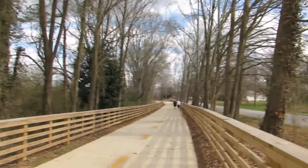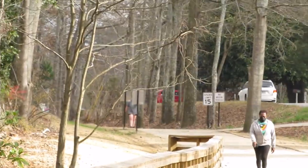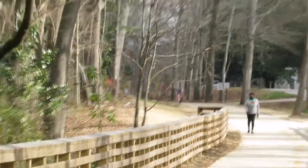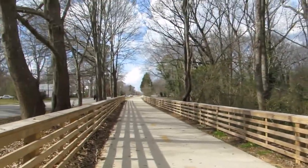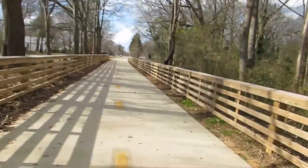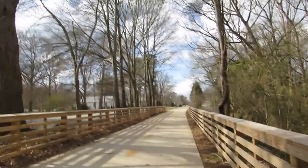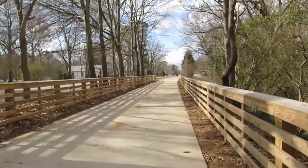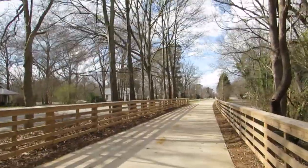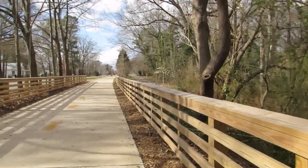But here's zooming ahead towards Union Point. Panning back towards Athens. I'm going to be honest, I don't have a bike. If I did, it'd probably be one of the three-wheeled ones where it's got one wheel on the front, two on the back, where you could have a basket or something. I'd probably use that to ride this.